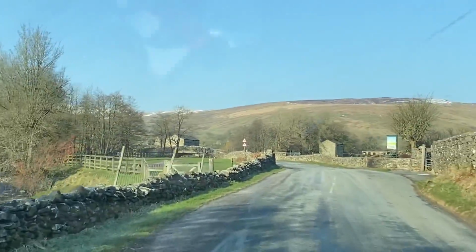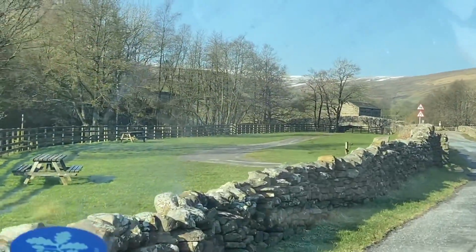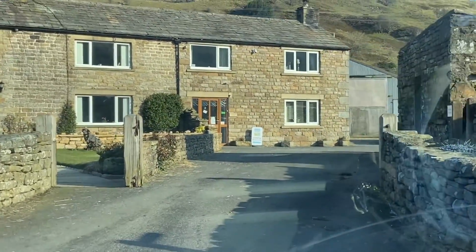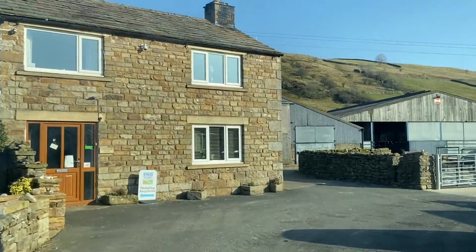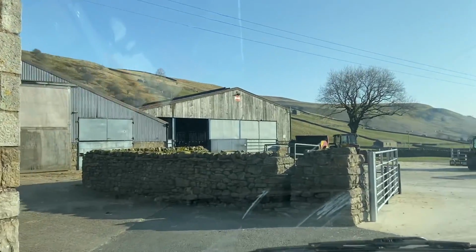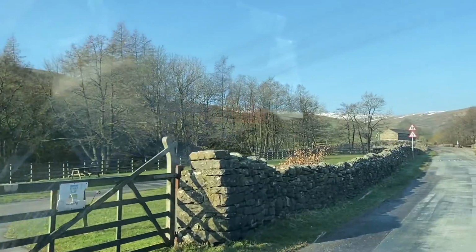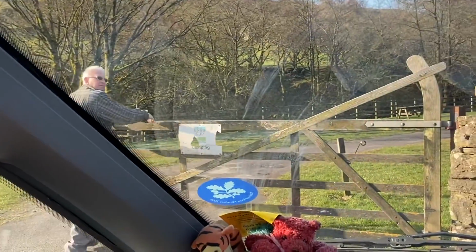This is it. This is where we're going to camp on here, Ryder. That's his campsite. So I better go into the farm, hadn't I?